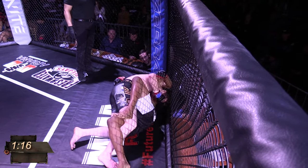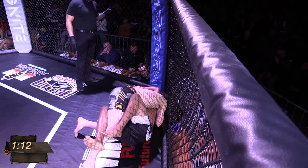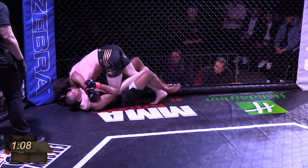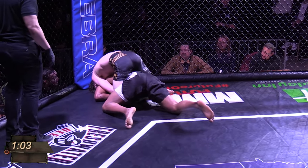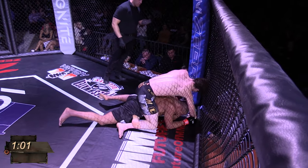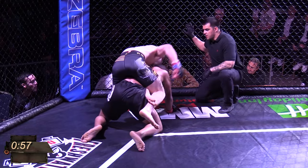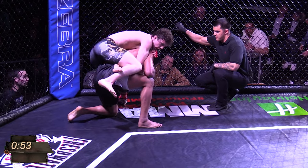Past the half guard. He's got a minute 15. He's got to keep going. If Trevon lets him finish the round on top here, it's going to be a close fight. Oh, and he almost takes his back again. Almost got a body triangle in there. That's good timing by Sneve.